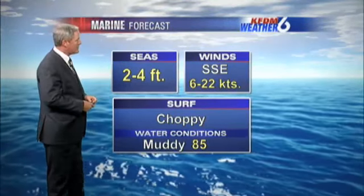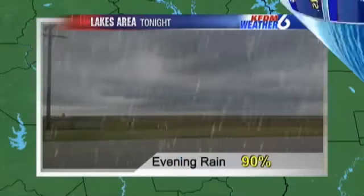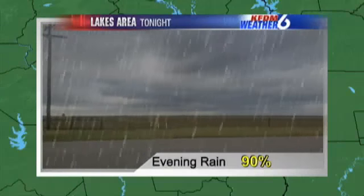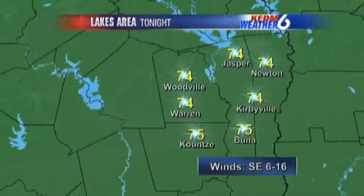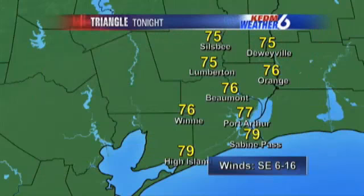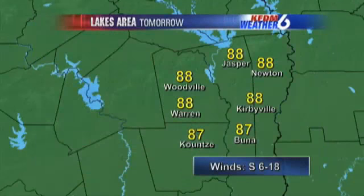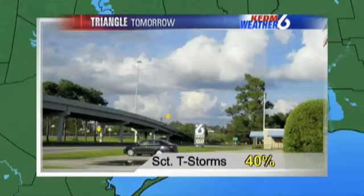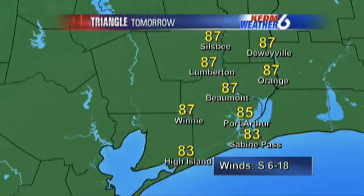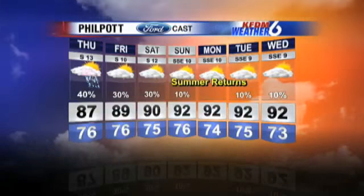The marine forecast sees seas running 2 to 4 feet, south-southeasterly winds to over 20 knots, and the water temperature in the mid-80s. Forecast for tonight, rains gradually tapering off and ending for the lakes later on. We'll look for lows tonight to be down toward the mid-70s. For the triangle, also the showers slowly tapering off. We'll look for lows tonight to be down into the mid to upper 70s. And then tomorrow, the coverage of rain back down to a more manageable 40%. That's more typical of June. Highs tomorrow, upper 80s. Same thing for the triangle. We'll look for the showers to gradually taper off to 40% and highs of about 87. 30% is all we're looking at for Friday and Saturday. Summer returns over the weekend with little, if any, chance of rain.